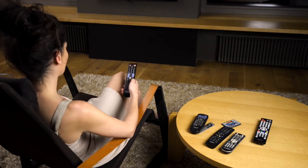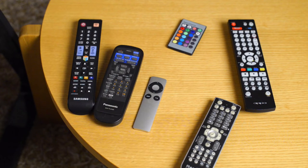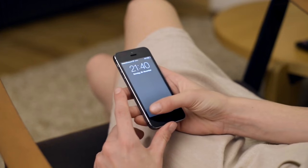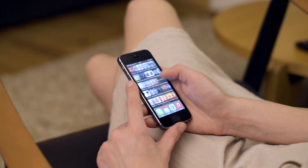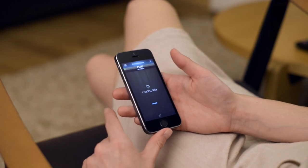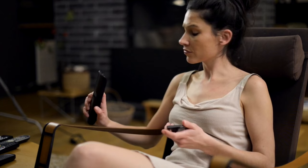So many different devices, and each one has their own remote or app. You end up with so many, jumping from one remote to another, or when using an app, finding your phone, unlocking it, finding the right app, and waiting until the app is ready. It's cumbersome and inconvenient. It would be so much easier to control everything from one place.